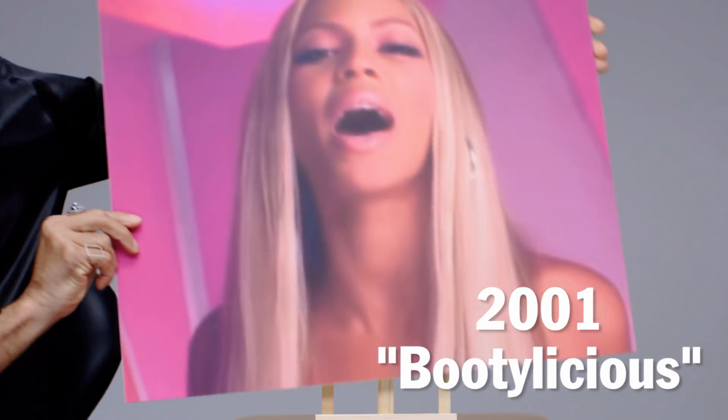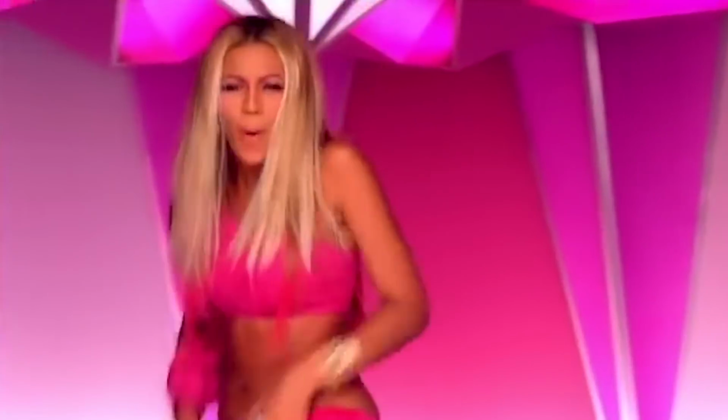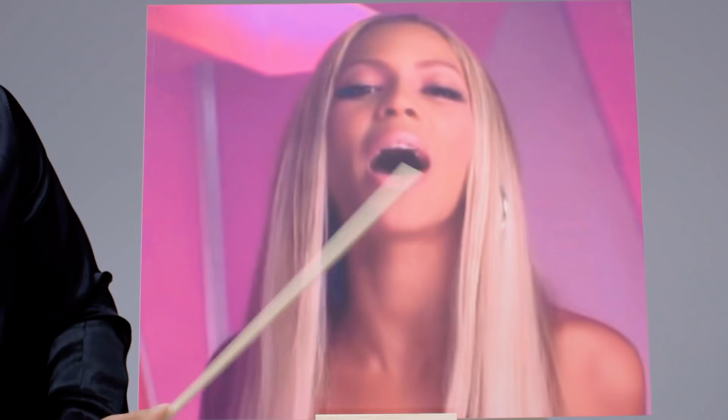So now we have Bootylicious, 2001, from Destiny's Child. Monochromatic makeup is not new. It's really a reshopped idea from the 90s. If you take a look, the lip is pink, the eyes are pink, there's pink on the cheeks. Looking at the background here, these are cooler pinks. If you see these raspberries and cool mauves, they're going to make your teeth look really white.